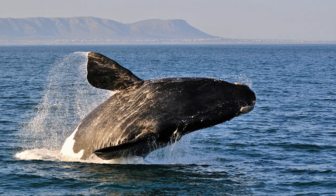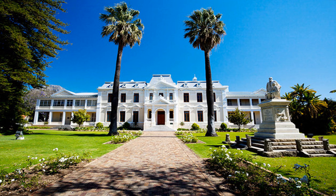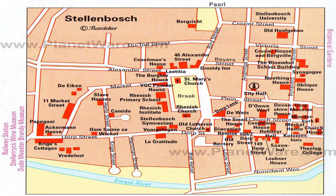The original interior has been preserved and gives a vivid impression of the lifestyle of a successful 18th-century businessman. Also in the group, the South African Museum and Planetarium and the National Gallery in Company's Garden are worth a visit for natural history buffs and budding astronomers.